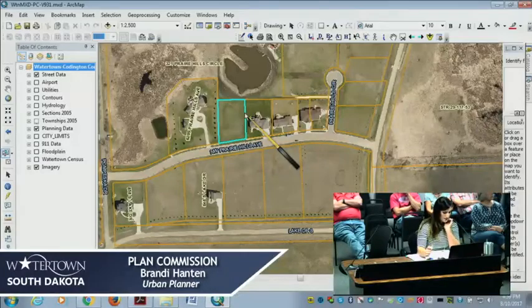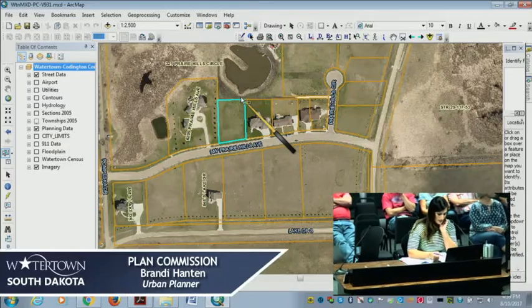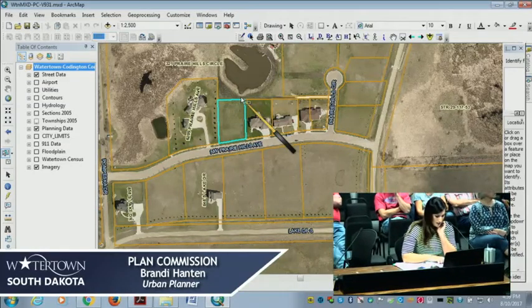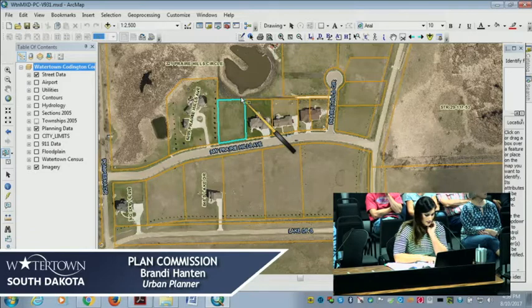Okay, so I have the property pulled up here on the big screen. This is the replat of Lot 1 Prairie Hills Development, second edition. The petitioner, Scott Munger, the manager of Midwest Business Condos, LLC, submitted a replat requesting approval to adjust the lot lines of Lot 1 of Prairie Hills Development, second edition, and dedicate right-of-way that can be used as access for future development to the north.